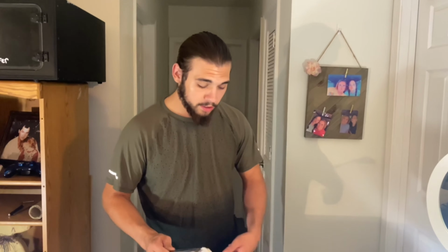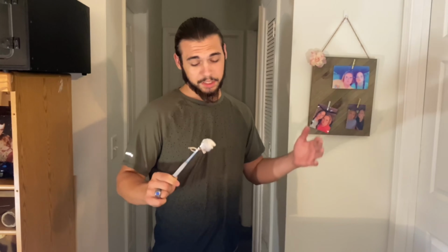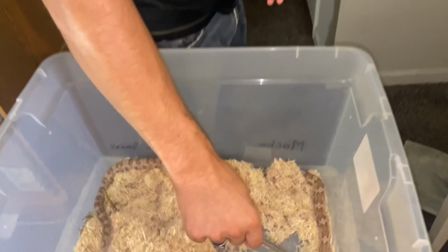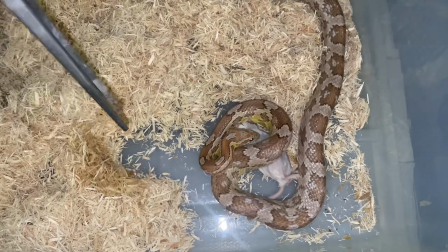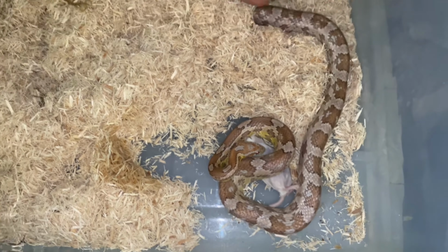Now we're here with Mocha, another one of my corn snakes. Again, this is something I do with the corn snakes. Smaller meals, more frequent. But let's see if he's interested at all. I'm sure he is. Come on, buddy. Boom, there we go. You want it again? There we go. Beautiful strike. We're gonna let this guy eat and leave him alone, but he's looking really good. We're gonna get his water bowl back in there after we clean it out.